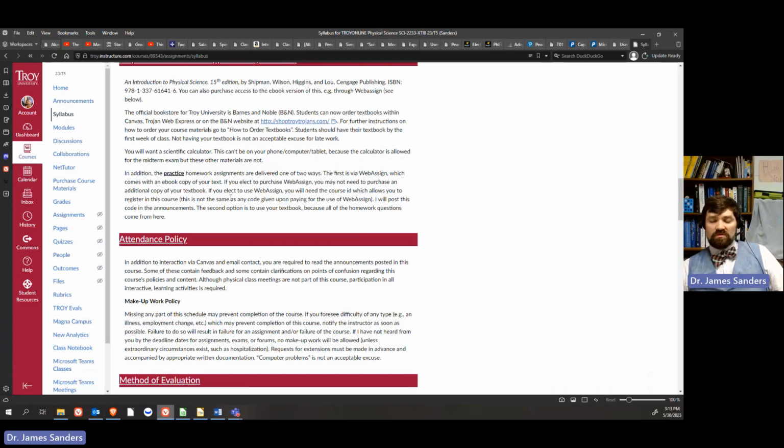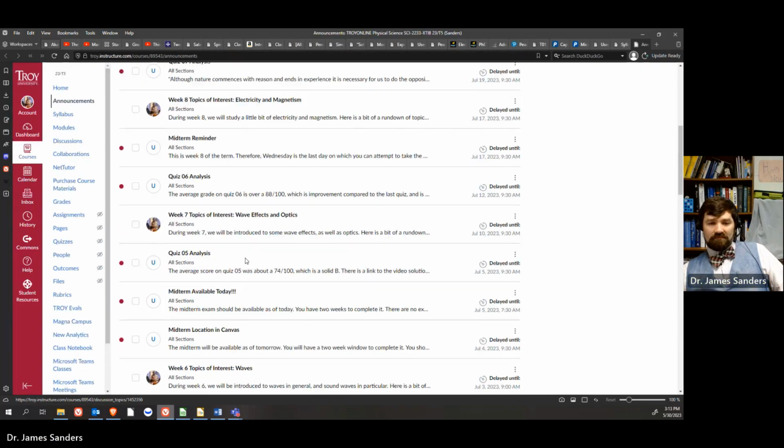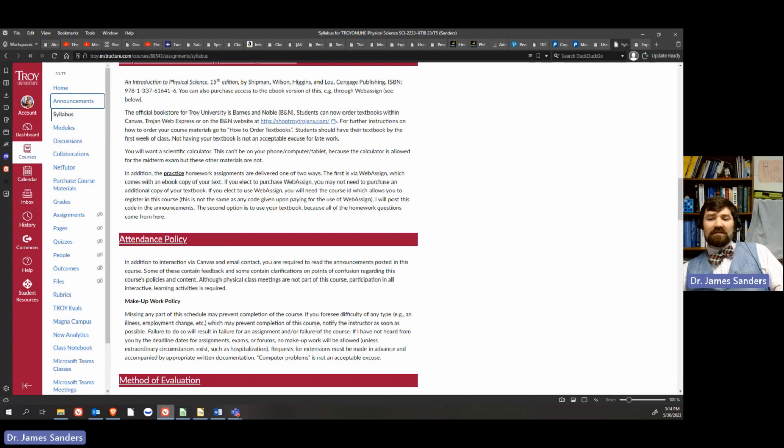You can also choose to get a Cengage subscription. If you go over here to the announcements, there's the WebAssign and the ebook announcement. And you have some class key for it, which should work. Once you have done WebAssign, then that basically gives you access to the version of that textbook. So you can choose whether or not you want to buy the textbook or the WebAssign or both.